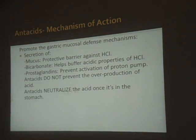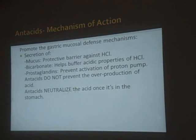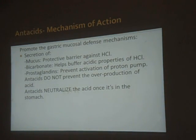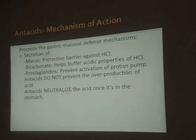So mucus, bicarbonate, and prostaglandins are the ones having the protective mechanism to protect our GI mucosa. See, the system produced by the body is very smart. If HCl is produced in the system, what can happen? There can be self-destruction, but it is thrown out, forming the acid inside the wall, and that wall is protected by three layers: mucus, bicarbonate, and prostaglandins. This is the beauty of nature. Mucus protects against the HCl barrier, bicarbonate buffers the acidic properties of HCl, and prostaglandins prevent the activation of this proton pump.